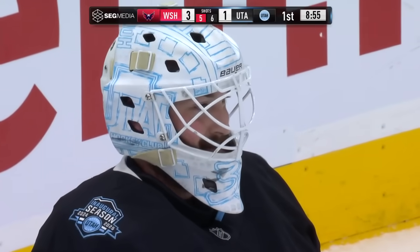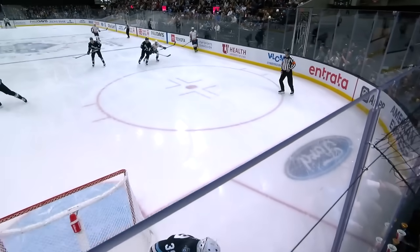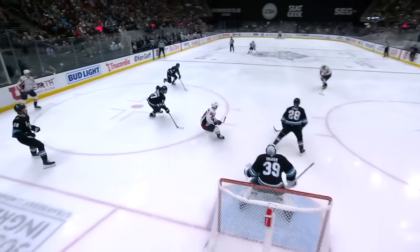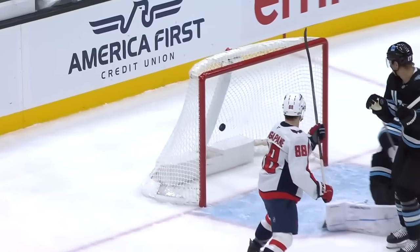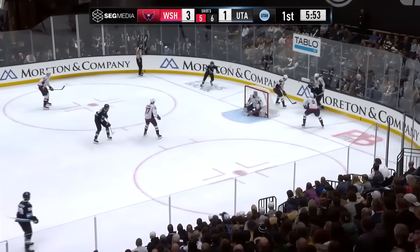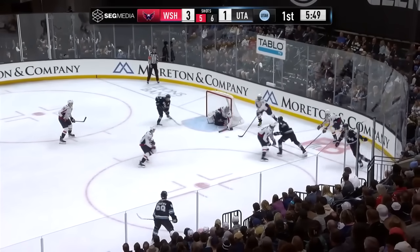Well, again, a miscommunication on the clear here. Back into their zone. This puck goes around the wall. There's the miscommunication there, right onto the stick of Ovechkin in the slot. And this shot is screened as Nick Bjugstad flies by in front of Connor Ingram. No chance for Ingram. Washington allows the puck to go all the way back down. And behind the net, Nick Schmaltz and Alex Ovechkin battling for it to the front.